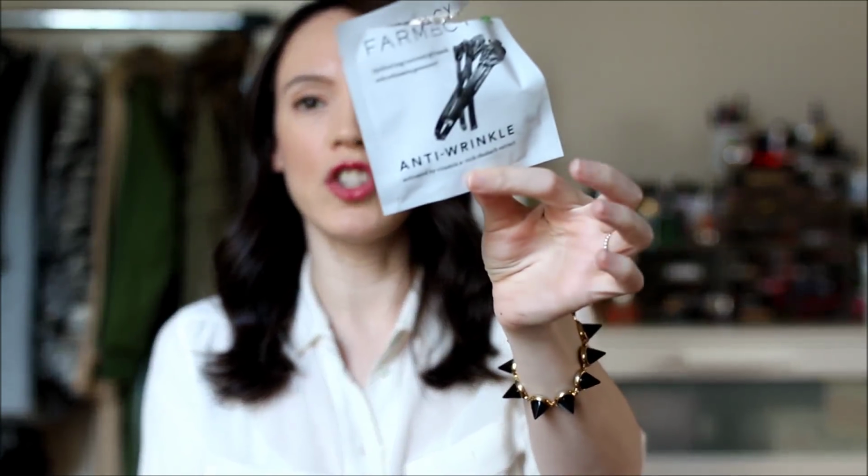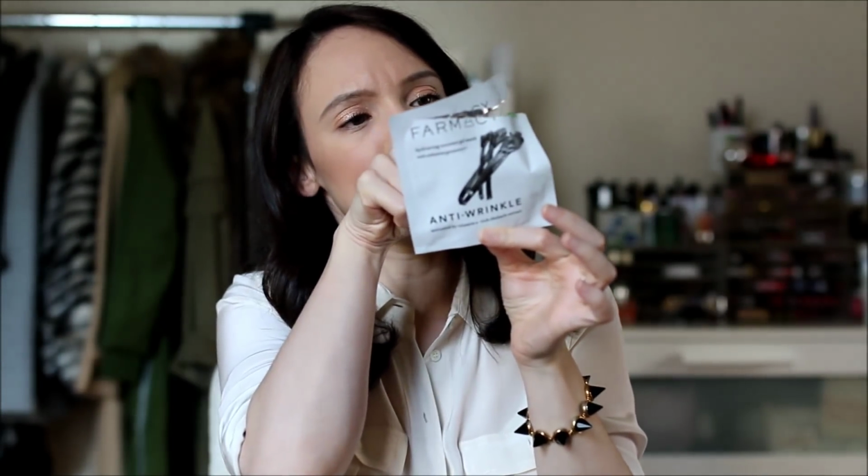Okay, well, this is probably where it's coming from. Ooh, I found the culprit. It's the Pharmacy Anti-Wrinkle Hydrating Coconut Gel Mask. A little bit of the gel it was in came out. But I love this stuff regardless of it spilling into my bag here.